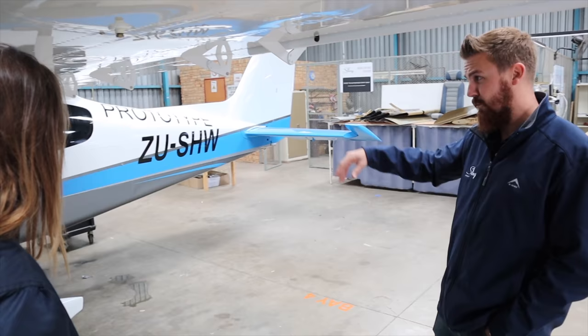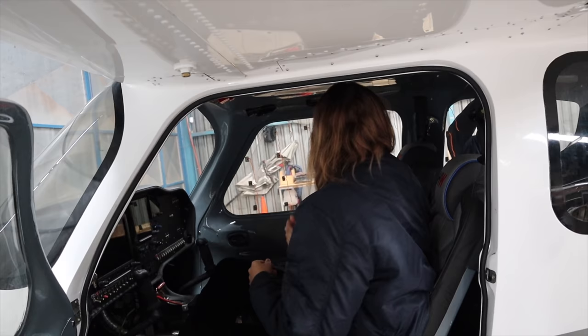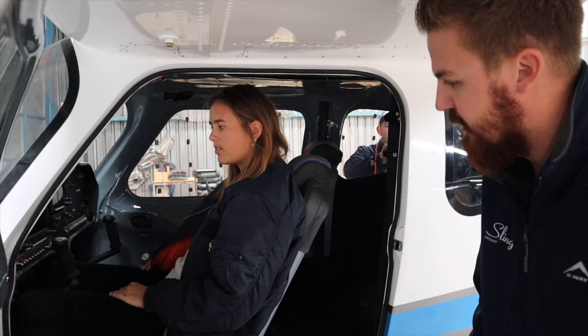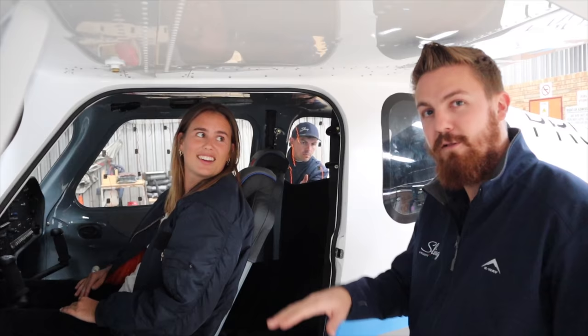You've seen it at the show. I mean, the space you have, this is crazy. Can I just move it forward? Yes, you're welcome to. So our flat actuator is an electric motor. We installed one under each seat individually. So you can, like in a Merc or a car, just push the button and the seat will lift itself electrically. That's quite nice. So for short people, you will be able to go higher.